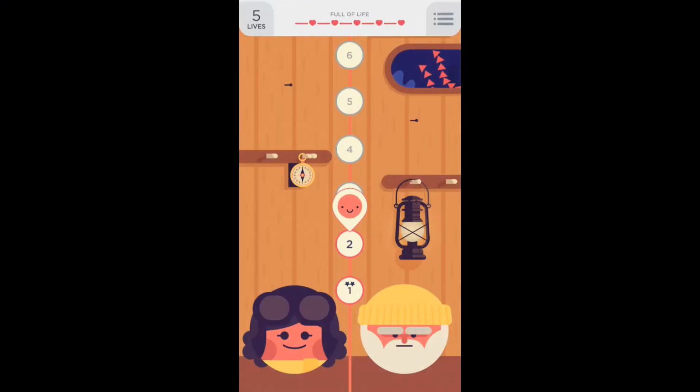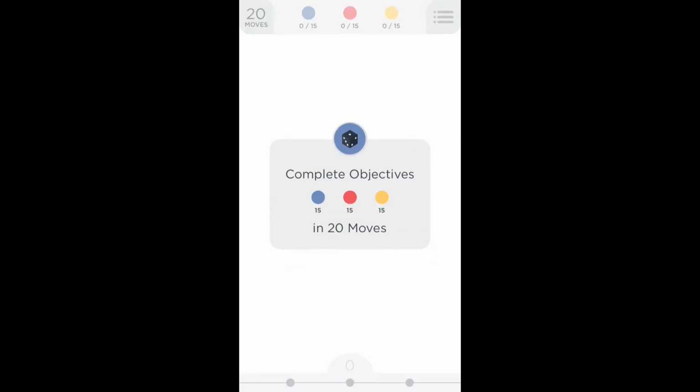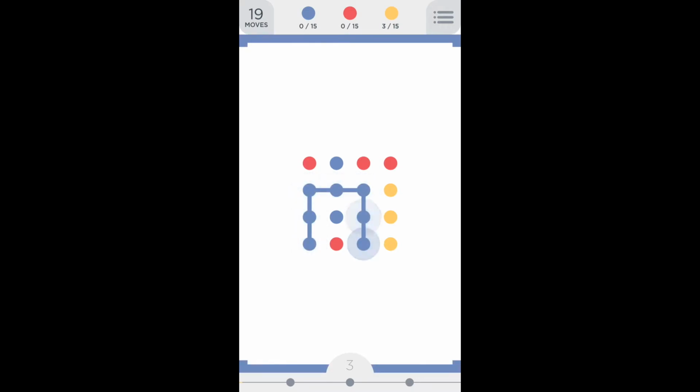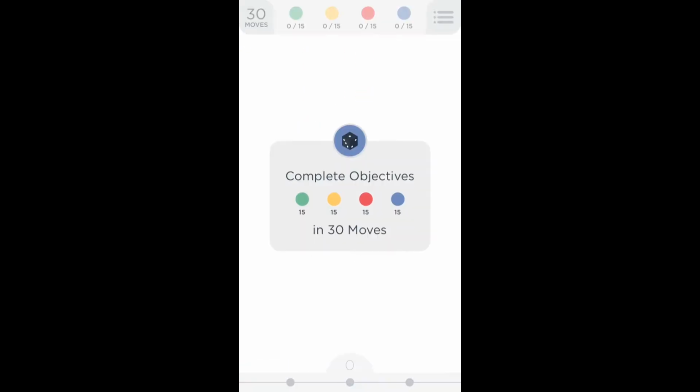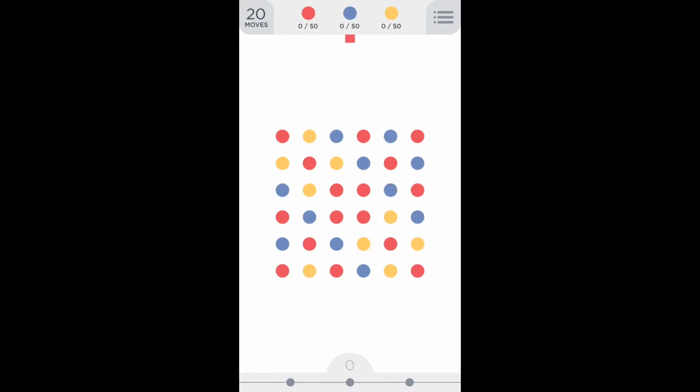Coming in at number 2 on the top app list this week is Two Dots by BetaWorks One. Join two brave dots as they traverse Arctic tundras, navigate fiery jungles, and plunge into ocean depths. Sharpen your skills across the 85 challenging levels while uncovering many exciting features along the way. This app is so addicting, I could not stop playing it while recording the video.